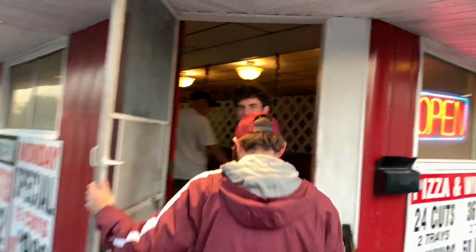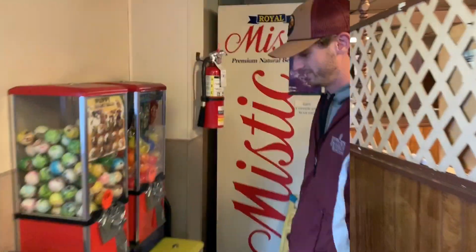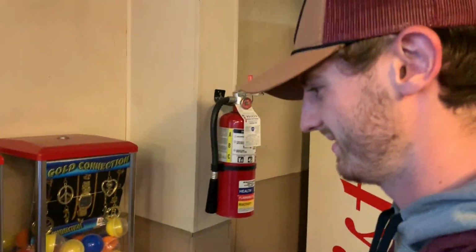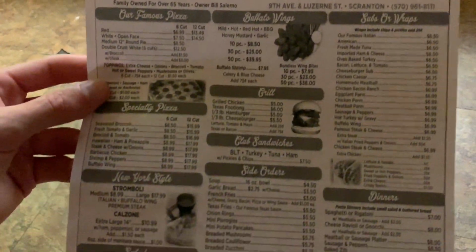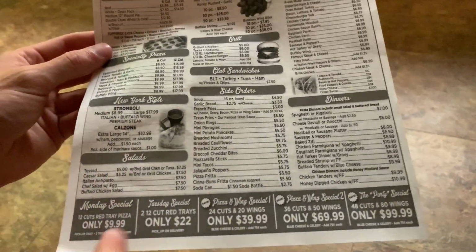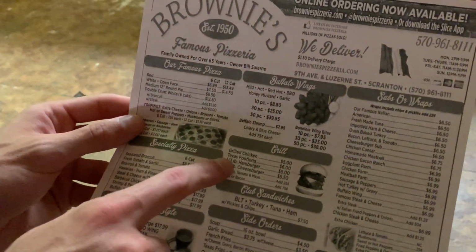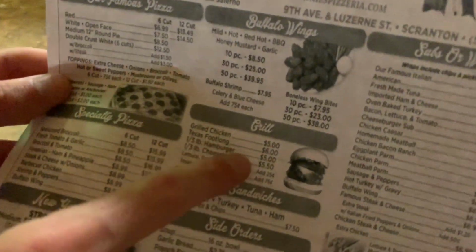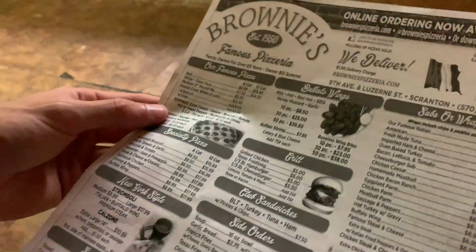So here we are at Brownie's Pizza. They got it all here. Some dog bouncy balls. It's a pretty good menu here. It's quite substantial. Some coupons here at the bottom. And this is even things from Pop-Up's days. If you look here, the Texas footlong. Pop-Up used to eat that when he was a young one for $1. It's now $6, but that's okay.